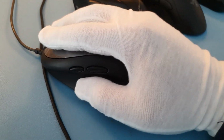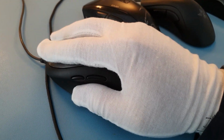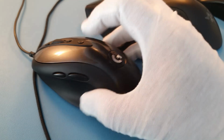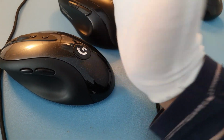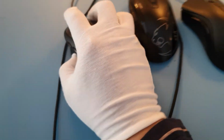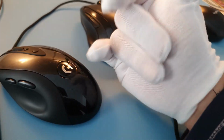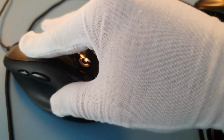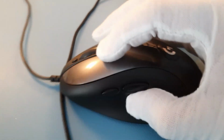There are people who like to do the palm grip, where basically they land all the palm and all the hand on the mouse, just like that. There are others who like to use the claw, where you rest only the bottom of your hand on the mouse, and then you land your fingers and keep them in that position like a claw, and then you move your mouse like that. Then there is the third type, the finger grip, where you don't use your palm at all. You just let it float, and with the fingers only you move your mouse.